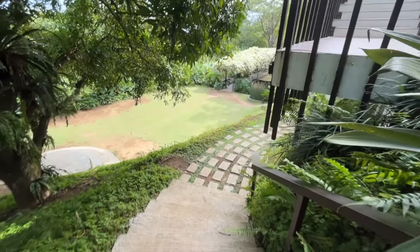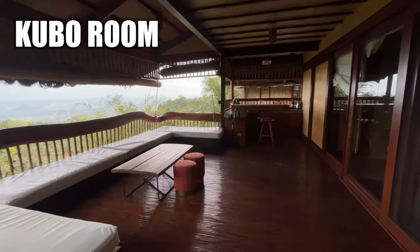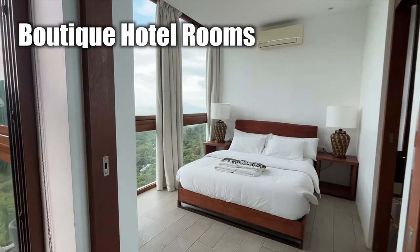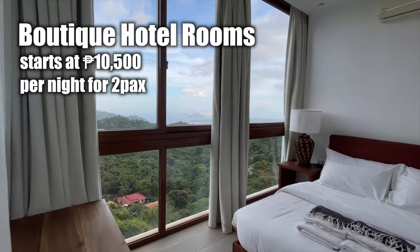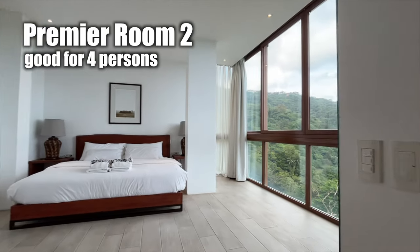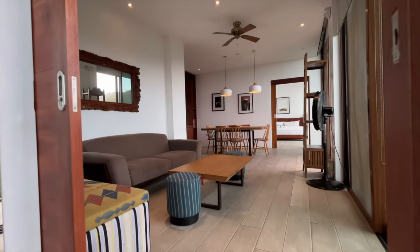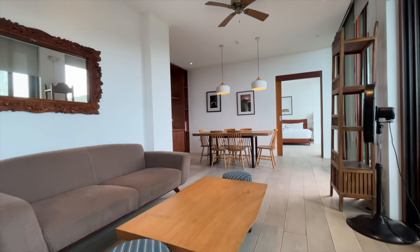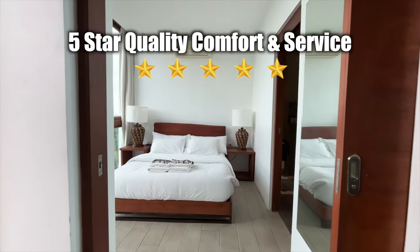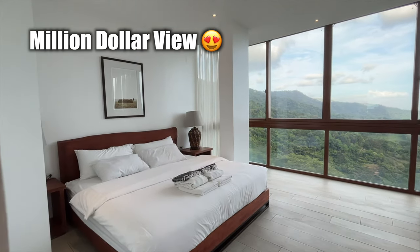As I mentioned earlier, Narra Hill is the definition of luxury. So let's talk prices. The Kubo room prices start at 6,000 pesos per night, and the rooms of the boutique hotel start at around 10,500 pesos per night. Our room, the Premier Room 2 in particular, which was good for 4 pax, actually costs 15,000 pesos per night. Yes, this place does come at a premium rate, but don't be fooled by the price tag, because the price reflects the 5-star quality comfort and service that you get along with that million-dollar view right outside your window.